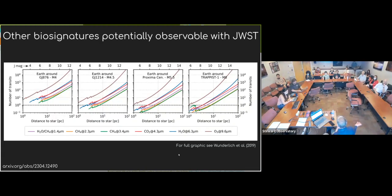I'm not going to talk about other potential biosignatures, but it is very important work. We do need to observe other biosignatures to really conclude that we have detected a biosignature on other planets. That's because there are abiotic processes that can create oxygen on Earth. So we need to rule out whether this is a biological process or a non-biological process.